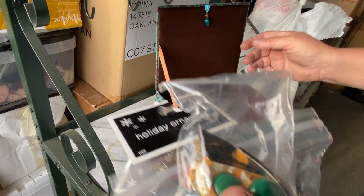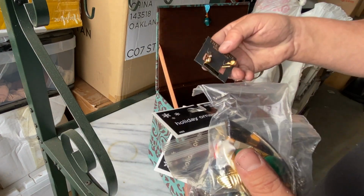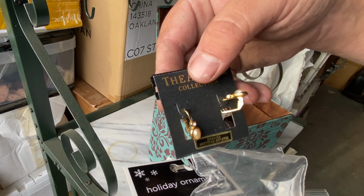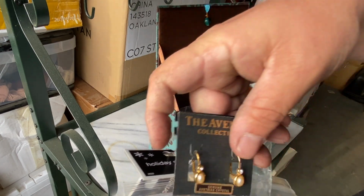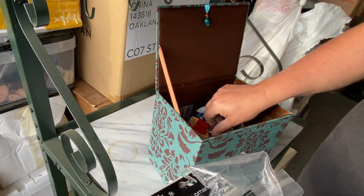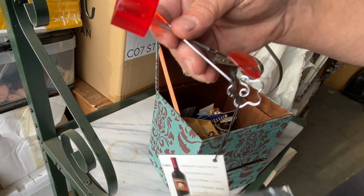So far, we haven't found really any precious metal other than maybe a little bit of silver. Hoping that was gold for a second, and it might be. We'll look at it closer. We'll update you guys if we find some, but it's okay.